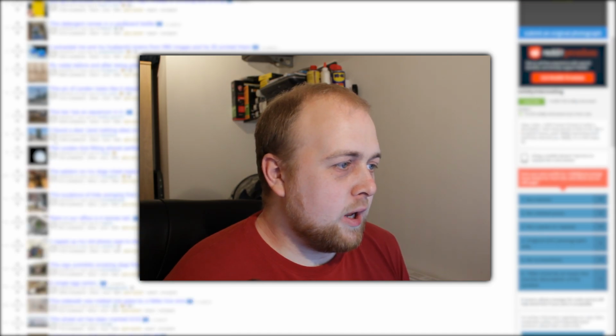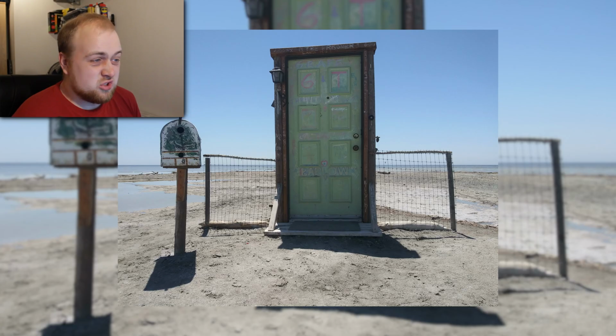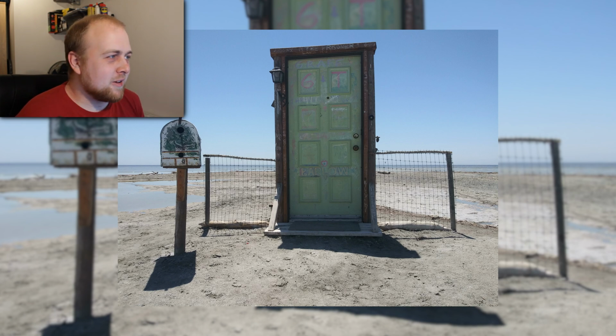I found a door and nothing else on an abandoned beach. Just a door. With a light. And a door buzzer. What? So it's even got a mailbox. Maybe someone put it there as a Monsters Inc. little Easter egg. You never know, really. Expect Sully to come out of it or something.